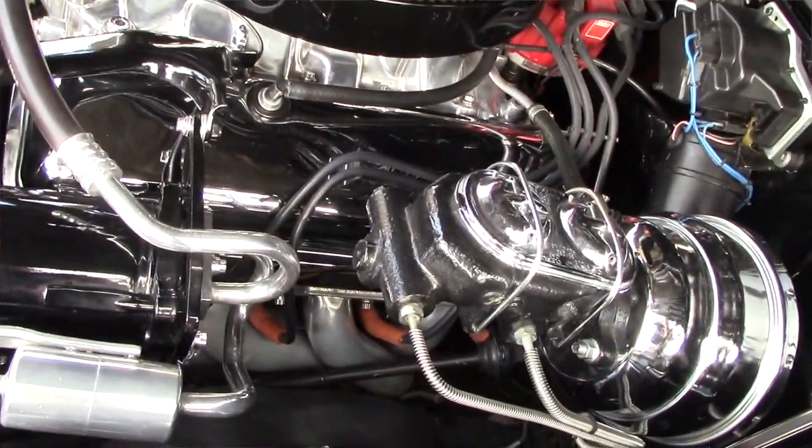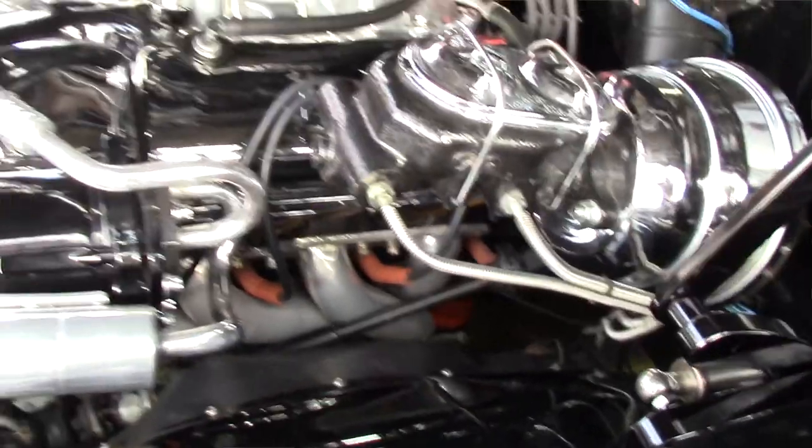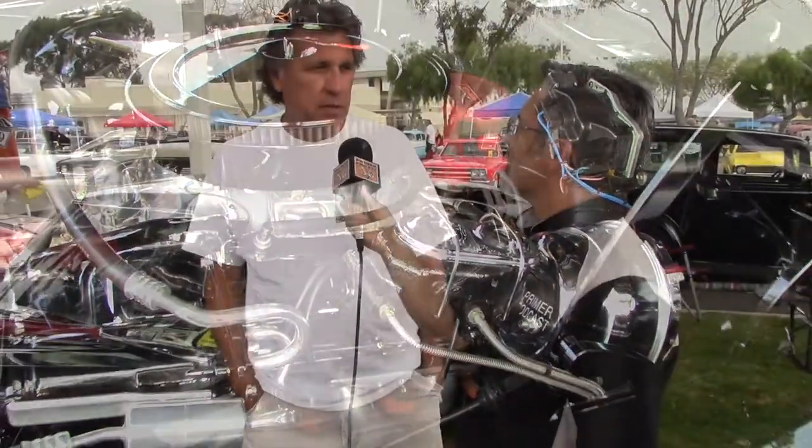And you have no problem with the headers? No, absolutely. The headers work perfect. They're the short tube 2-inch headers. They look good, and I don't have any ground clearance issues with them. I'm really happy with the headers.